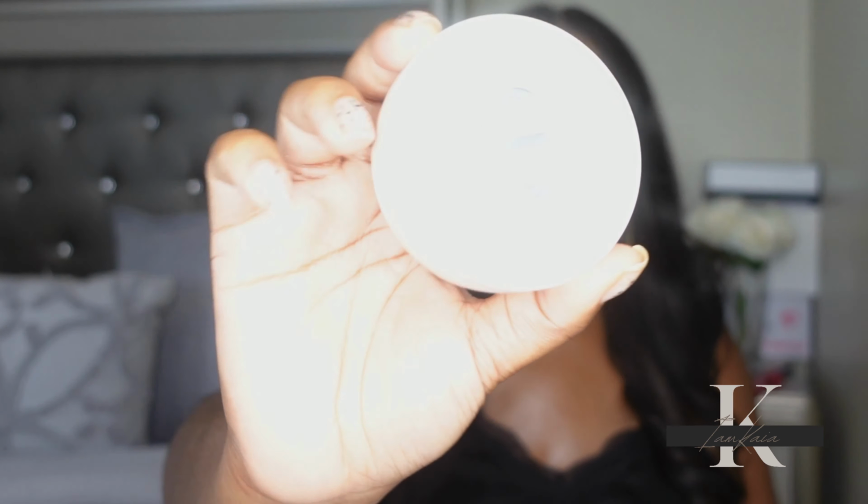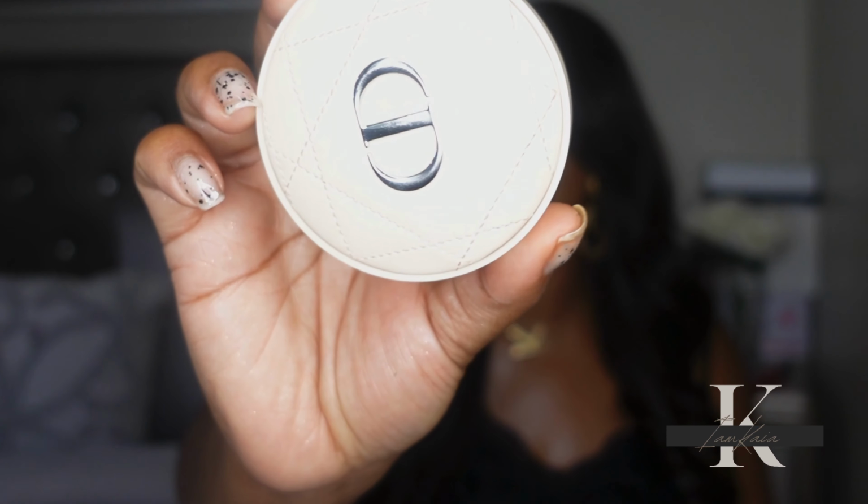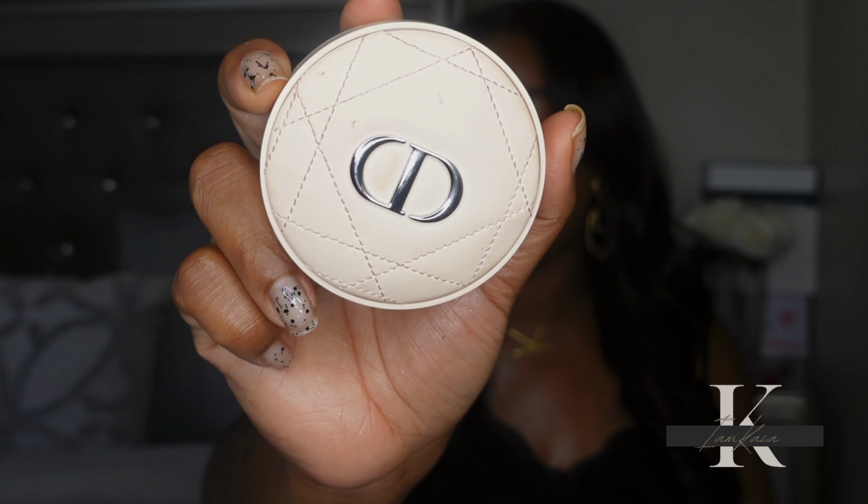Next product that I want to mention that's absolutely worth the splurge, if you have oily skin or you're just looking for a nice powder to set your makeup and really leave everything in place, this is the Dior Forever Cushion Powder. This retails for $55, I believe. And this comes in about 4 or 5 shades. I have the darkest shade, which is deep.